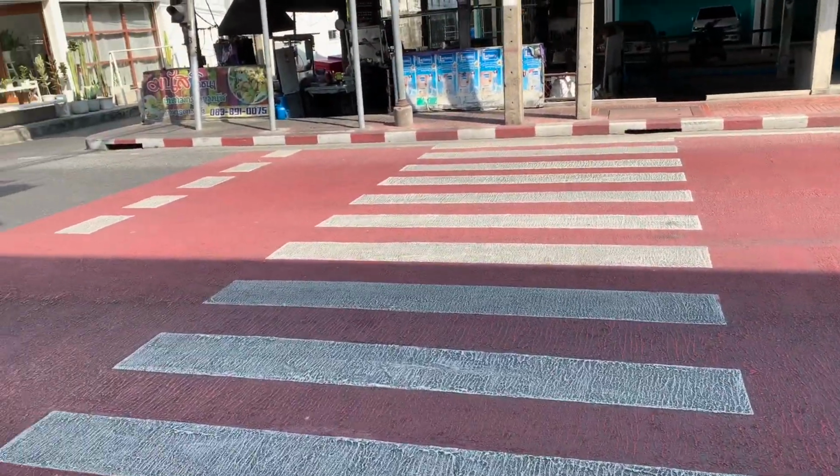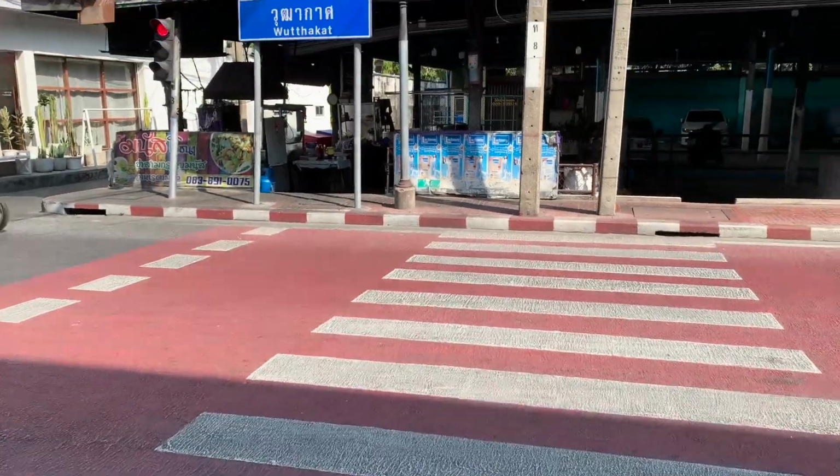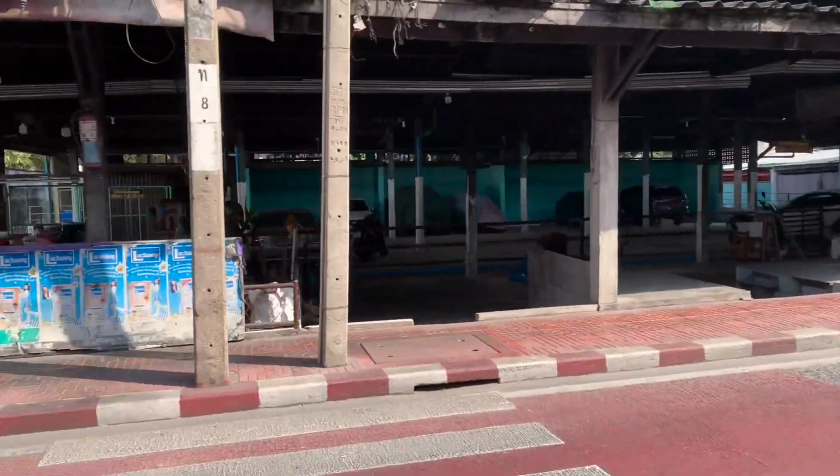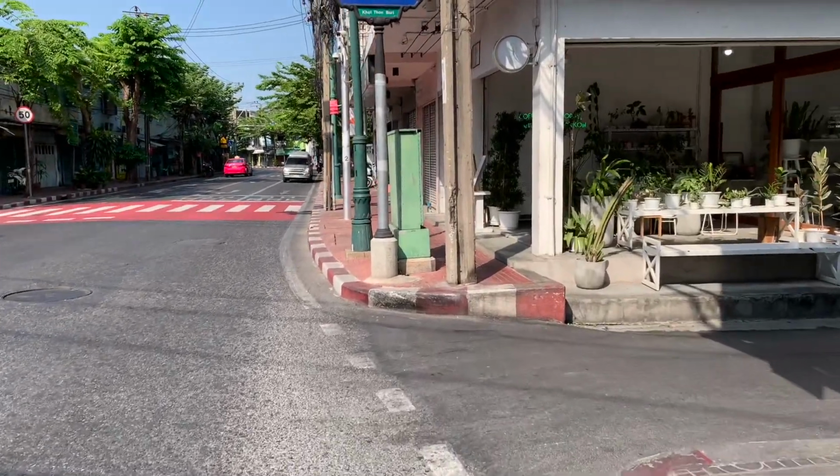Let's just be careful when we cross the roads. This is an intersection that you have to take care at. There are quite a few motorcycles and so on. But once you're across, you can just keep going.